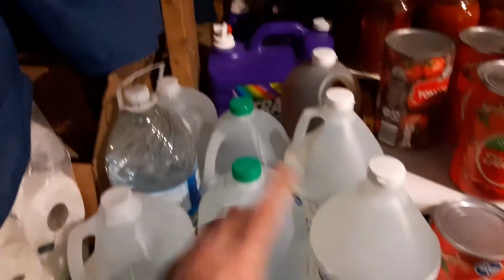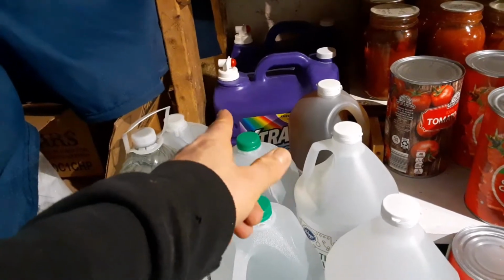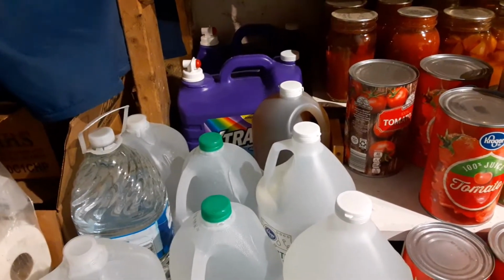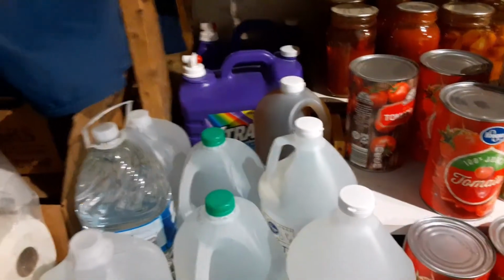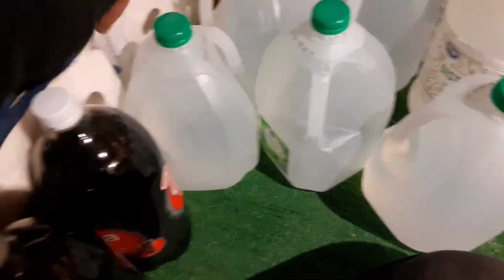I have water here, vinegar. Those containers are actually empty back there. Those are just for emergencies, for when you're washing your hands or something else, because you need water for more than just drinking. You never know when I'll need to carry it or have it, so those are just empty containers. I have a couple 2 liters here, some toilet paper and paper towels.